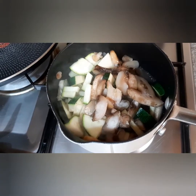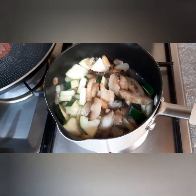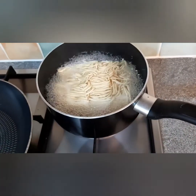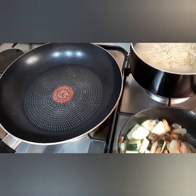So I've chopped half a brown onion and I've put in some frozen mushrooms and half a large courgette. I'm just frying these off. I've got my noodles boiling there, and in this pan I'm going to put 2 eggs and fry them when all this is ready.